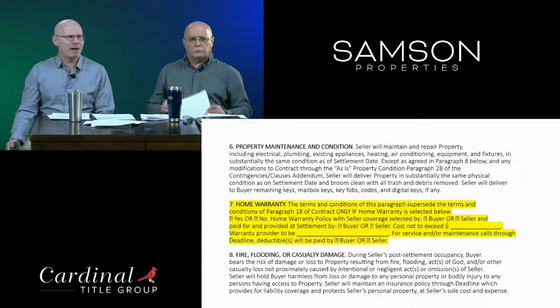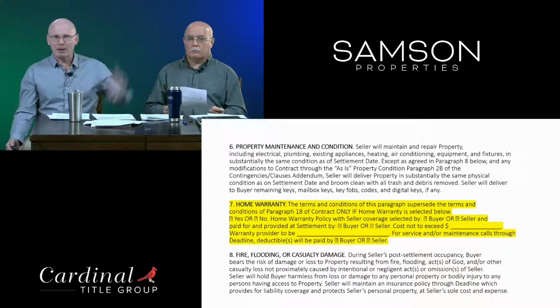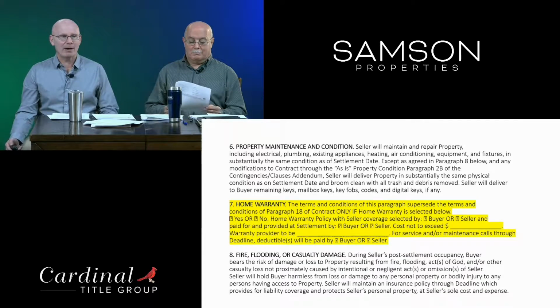I think mainly they've added it here to make everyone aware of it if there's a home warranty in the contract, the buyer gets a home warranty, and how that's going to relate to the post-settlement occupancy. Because how many of us out here have had our buyer have a home warranty, something goes wrong during the post-settlement occupancy with the seller, and the seller calls and says, well, why don't you guys take care of it under your home warranty? We bought you a home warranty at settlement.